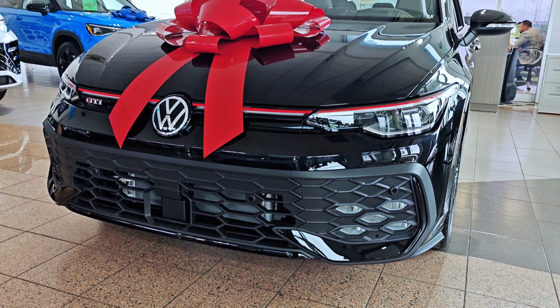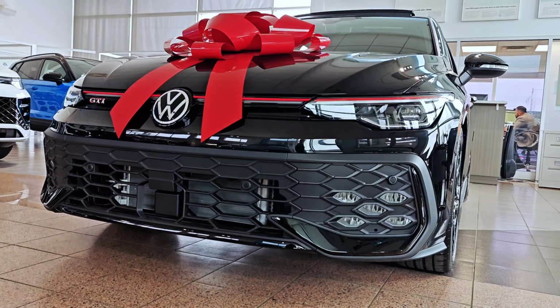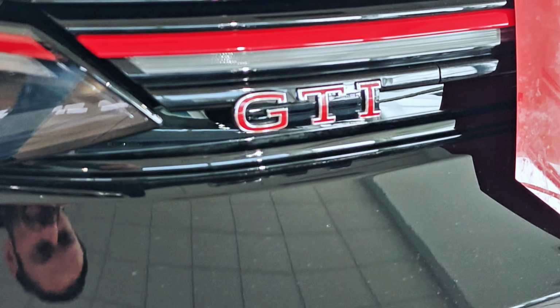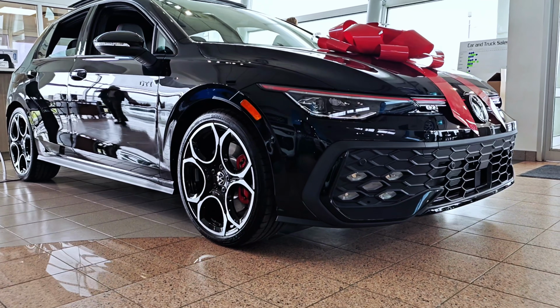Okay, so let's talk about the Golf GTI. Now, for those of you who don't know, the Golf GTI is the OG for hot hatches. It's the fun, practical, cool family car that can also give you a thrill on the weekends and when you put your foot down. And this is the new refreshed version that came out just this year.